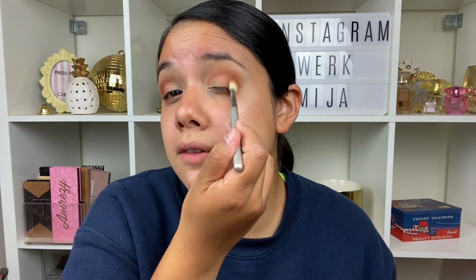Ooh, I miss this palette so much. Milani Pure Passions. They probably have it really cheap at like Walmart. I remember when these palettes first came out, they were like $20. And then I think they were like 15 at Walmart, and sometimes even anywhere from like 13 to 15 probably. I haven't been to Walmart in a while and I've been wanting to go.